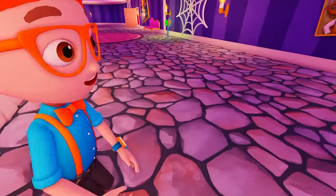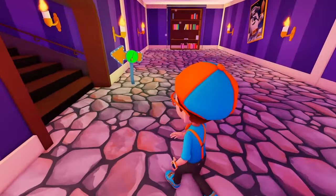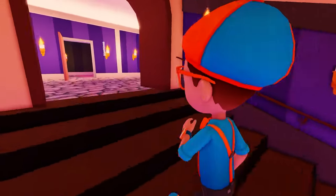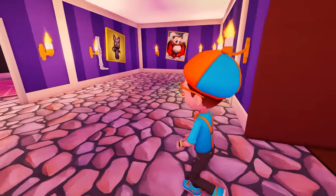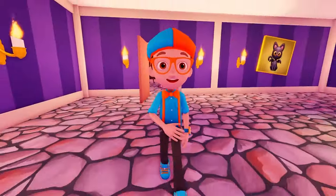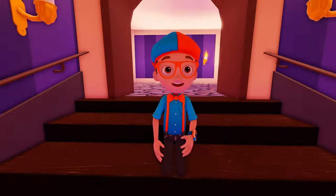Okay, here we go. Okay, Bones, we'll be back. We're gonna go up these stairs. Wait a second. Do you see what I see? Yeah, another bone for Bones. Wait. I think we got them. I think we got all the bones.